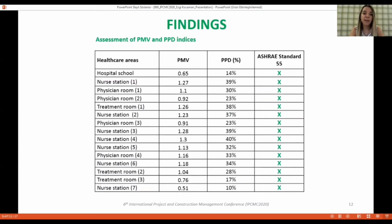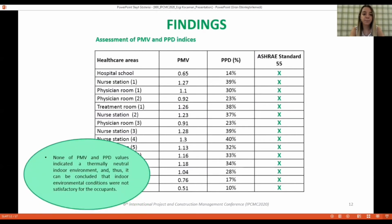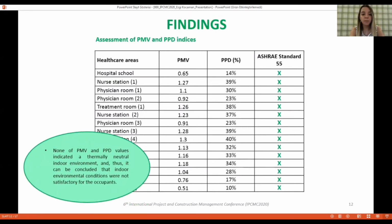Assessment of PMV and PPD indices. As can be seen from the table, none of the PMV and PPD values are within the recommended range for the indoor environment. And thus, it can be concluded that indoor environmental conditions were not satisfactory for the occupants.